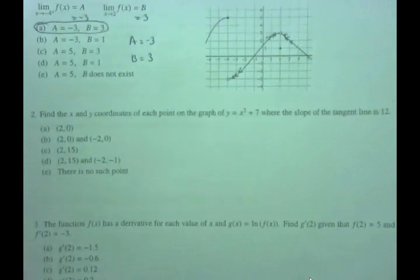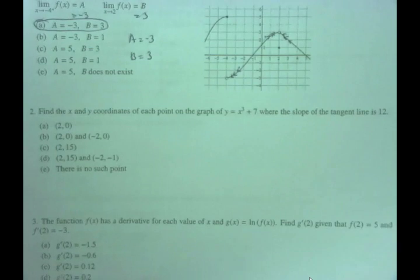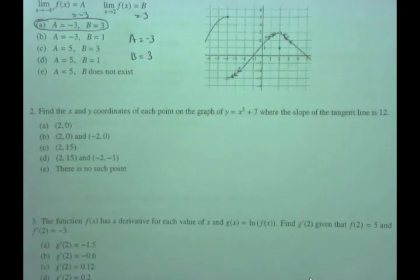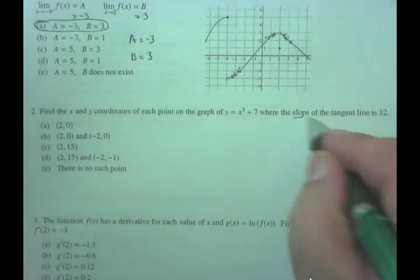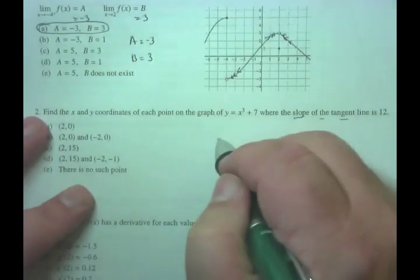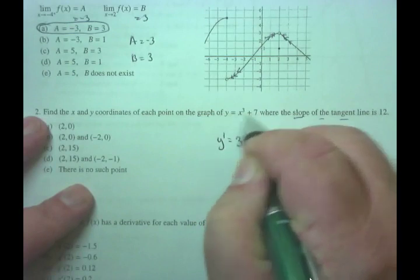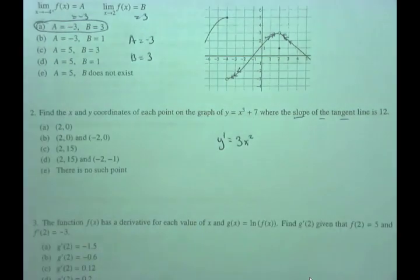Find the x and y coordinates of each point on the graph y equals x cubed plus 7, where the slope of the tangent line is 12. When you get a problem that maybe you haven't seen in a long time, break it down. Slope of the tangent line: the words scream in my head. What am I going to do? Take a derivative.